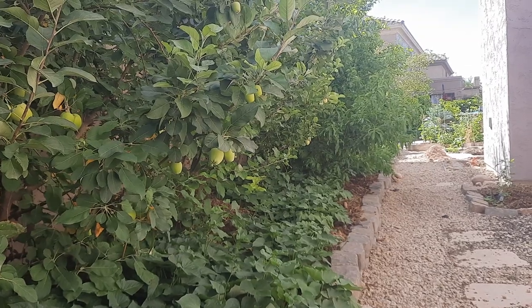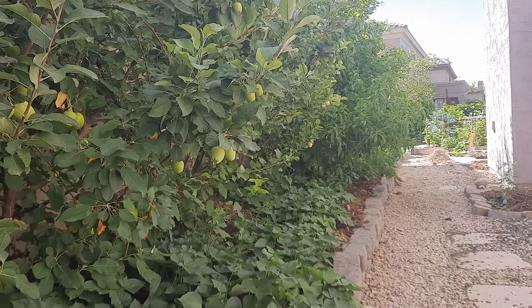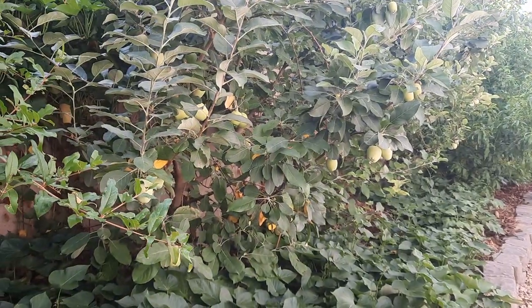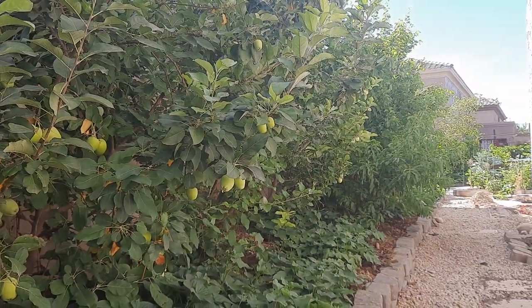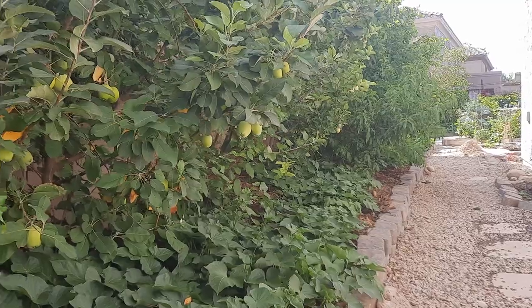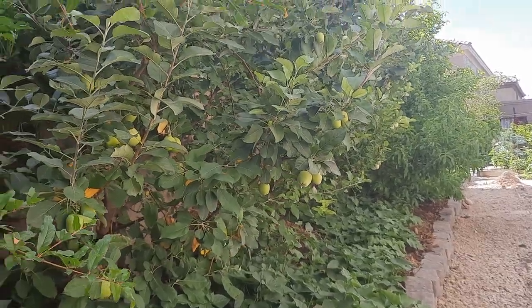And it's going to provide a lot of fruit while not being exactly the jungle or the food forest that I have. This is going to be a little bit different, kind of peripheral style, but I'll show you guys as we walk through here how this opens up into the full yard, and it's absolutely beautiful.